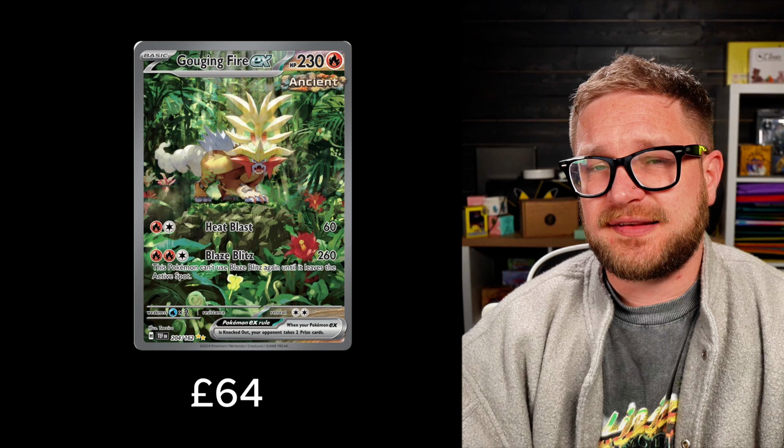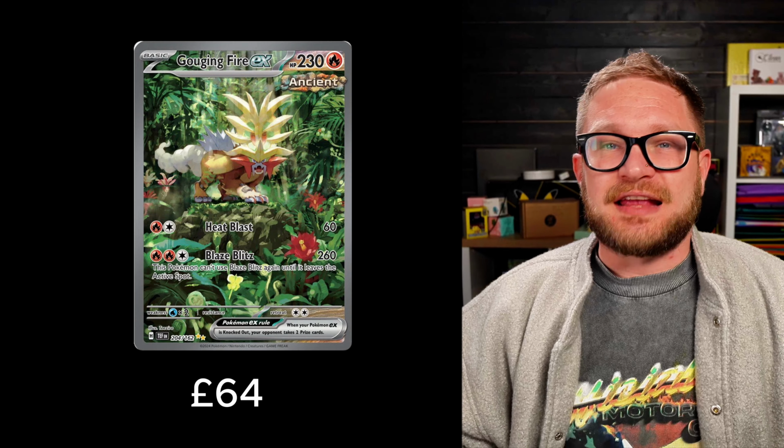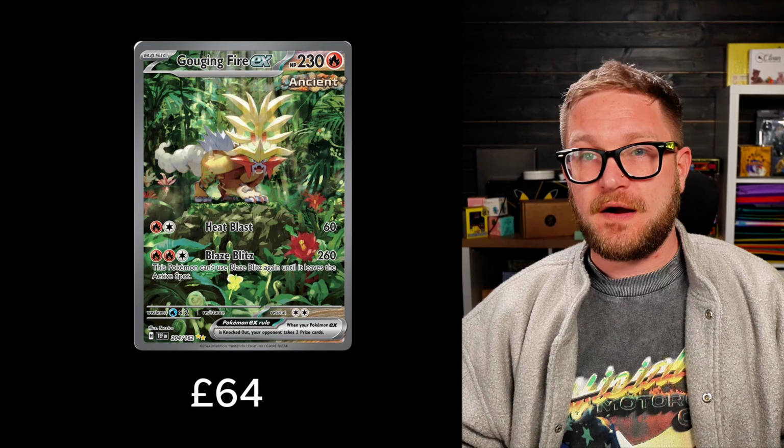And do you know what's weird? £64 that's coming, and that means not a single card in this set is going to give you back the money of a booster box. But that is a bit of a trend that we have seen during the Scarlet and Violet era so far. All right, let me talk about my thoughts on whether this set is investable.